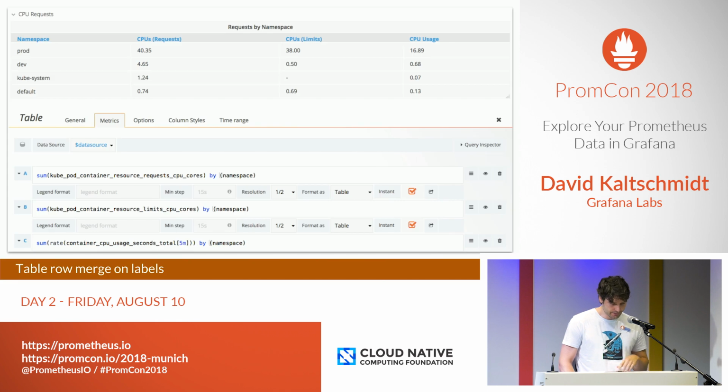Also, speaking of table panels, we implemented another thing there. Basically, if you have multiple queries, you can still render them in a table, and it's trying to match the rows that have the same label value. So in this case, there's a breakdown by namespace, and the responses that have the same namespace will end up in the same rows. And I think that's quite neat to compare, for example, resources that you requested versus resources that are actually being used. This is what's being done there.